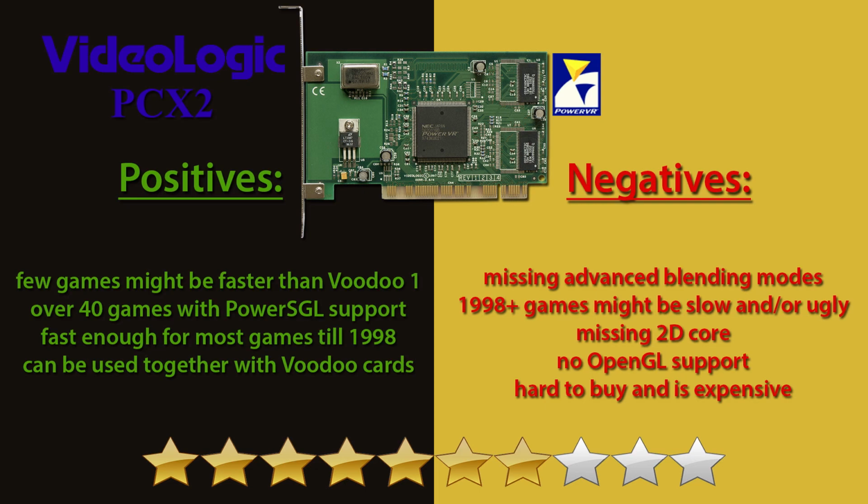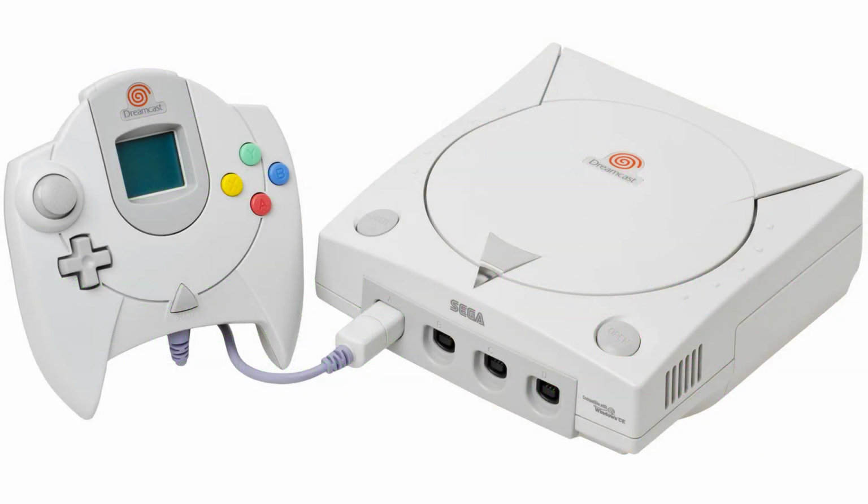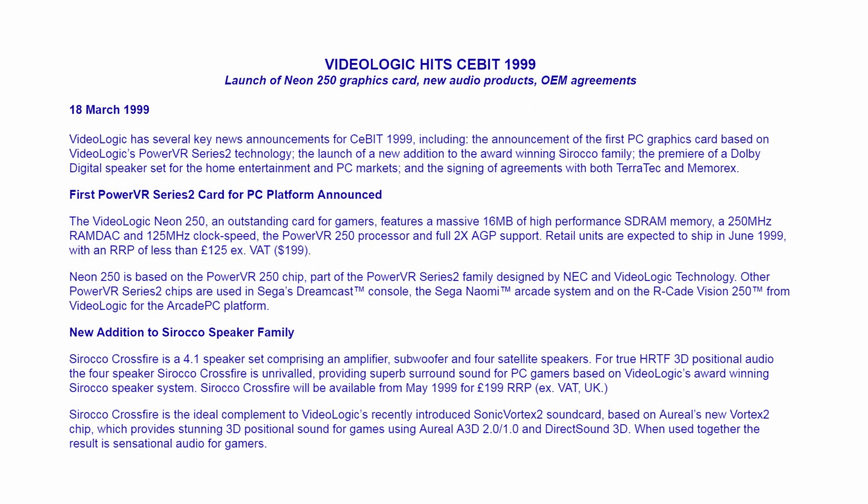PowerVR Series 2 was first announced publicly at CeBIT in 1998, and VideoLogic actually scored a contract for providing the 3D chip for Sega's then upcoming Dreamcast console in 1997, using this very technology. The Dreamcast was released in late 1998 in Japan, but lost in the console war against Sony's PlayStation 2, Nintendo's GameCube, and Microsoft's Xbox. The Neon itself was supposed to be on the market by late 1998, but the company was so preoccupied with the Dreamcast chip that the desktop card had to be delayed until next year.